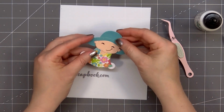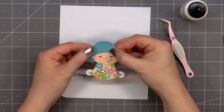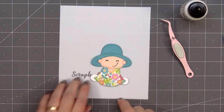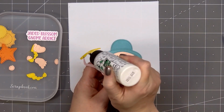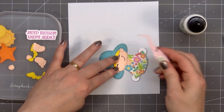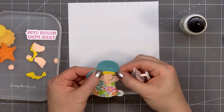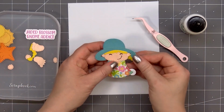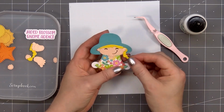I'll put a little bit of glue on the back to hold those two pieces in place. And when adhering the hat, I'm trying to pull her ears forward since I want them visible. Now I'll add her hair, and I love that the new set has the little bangs area of the hair. This gnome will have some bright yellow blonde hair. I'll add the little bangs piece first.